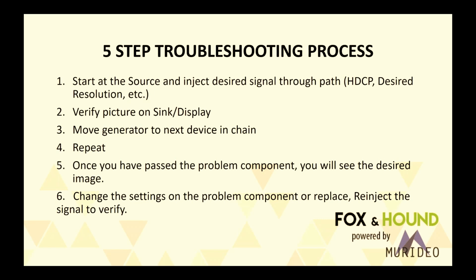We'll use the terminology source, sink, and repeater today. Source, sink, and repeater are common HDMI language. Source is anything that actually outputs a movie or a PowerPoint, like a PC or a UHD player. A sink is a display or a projector, and a repeater has both built in, such as an AVR or a matrix switch or a distribution amplifier, types of devices that can take an HDMI signal in and then have to either manipulate it or pass it straight back out.